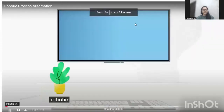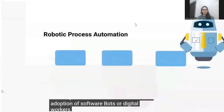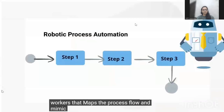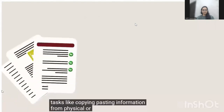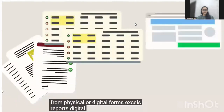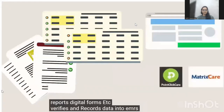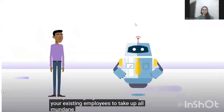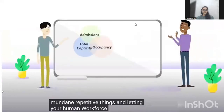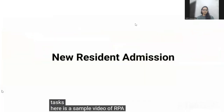Robotic Process Automation, or RPA, is the adoption of software bots or digital workers that map the process flow and mimic human actions to do repetitive tasks like copying and pasting information from physical forms or PDFs, Excel reports, digital forms, etc. It verifies and records data into EMRs and other software and much more. Thus providing digital assistance to your existing employees to take up all mundane, repetitive things and letting your human workforce focus on valuable tasks. Here is a sample video of an RPA bot entering new resident data into PCC.